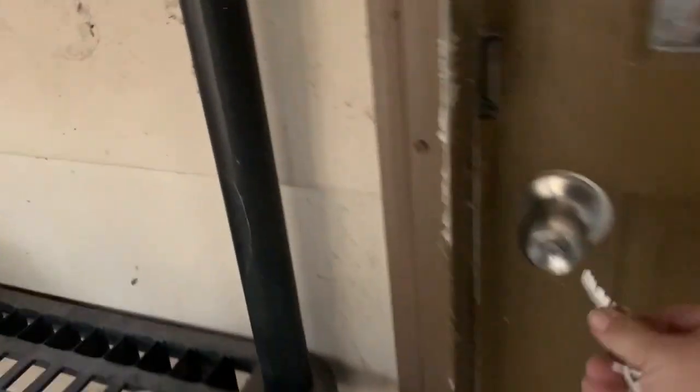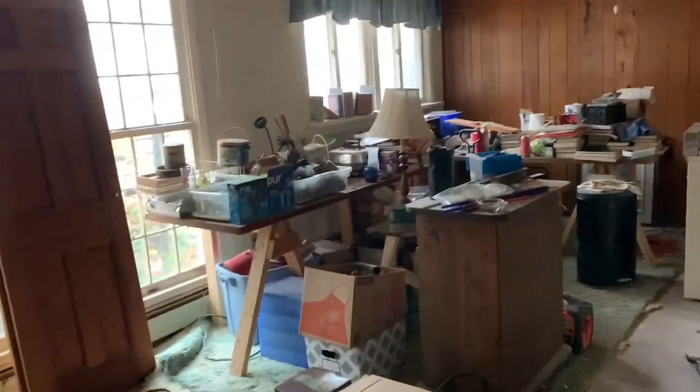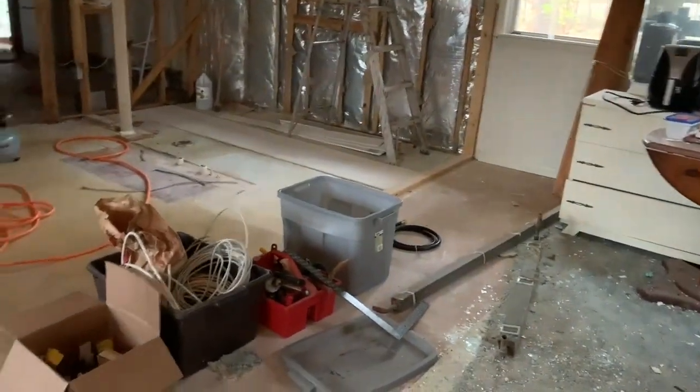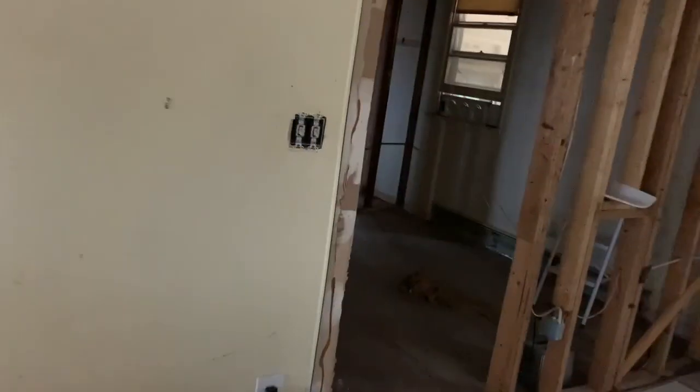We don't have a lot of light. Looking at these teeny tiny keys. And we do have lights in here. But yeah, he wants to get started.